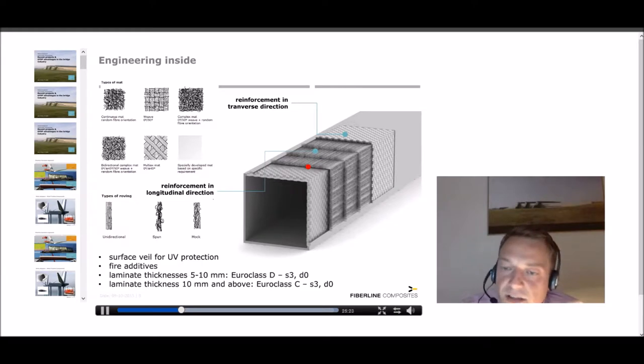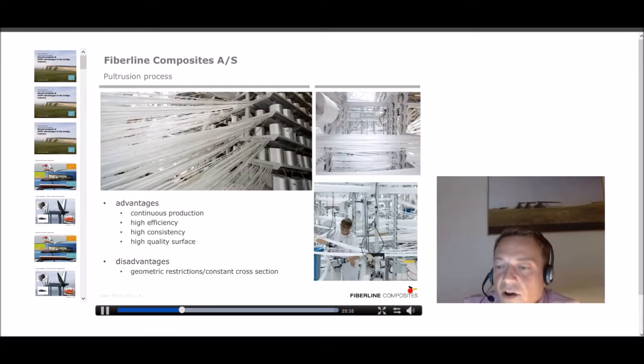We are using an isophthalic polyester. You have many other polyesters as well, but we are using isophthalic for all our structural profiles and bridge decks. And we're using a fire additive inside such a profile, which I would like to show you a little bit later on the fire movie, which we don't have, unfortunately.